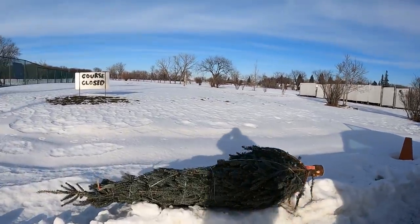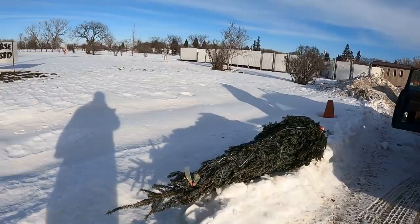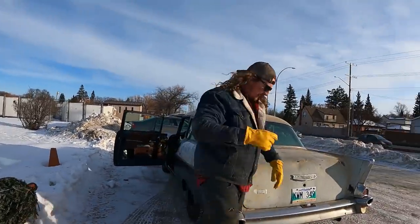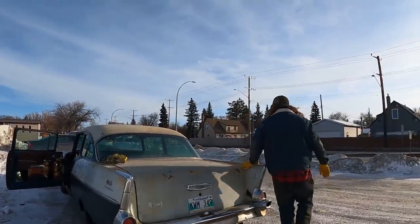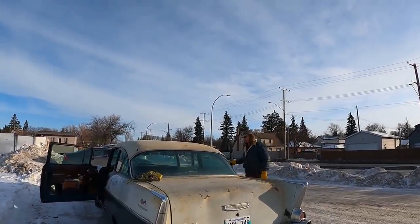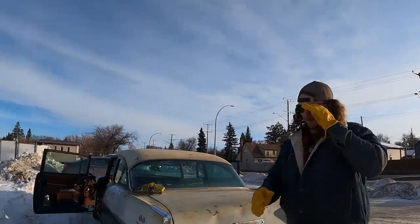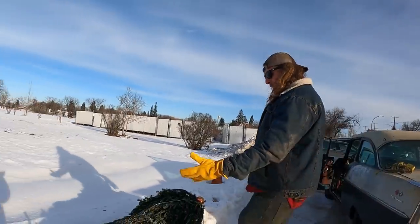Look at that, folks. The queen has her tree this year. Also accidentally picked the most expensive one. That was just $35 a tree, and that one cost $80. Like, what the? How did that even happen? It's like 5 feet tall.